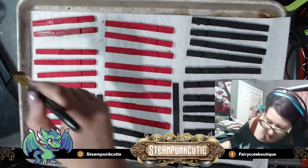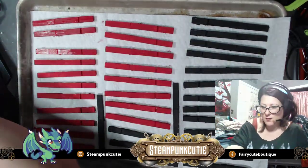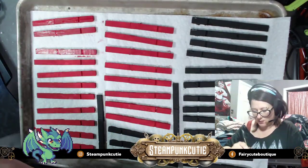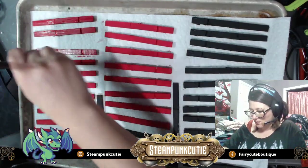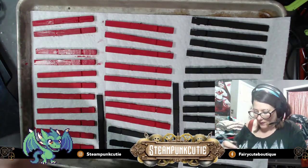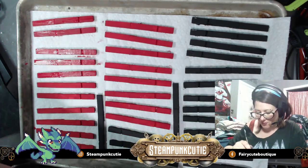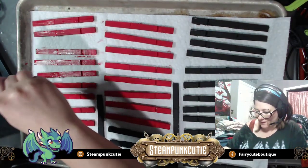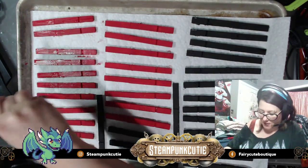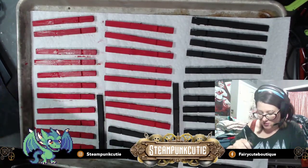Love and hate. Okay, this is all good. I should keep this away from my computer, to be honest. Look at the shine. And then I gotta put a clear coat on top. Maybe I'll glue it down first and then I'll seal it, but it might be easier to do it all.